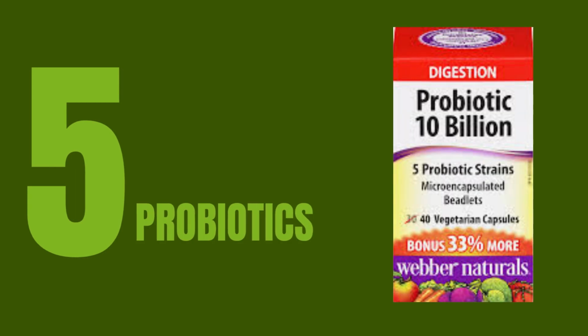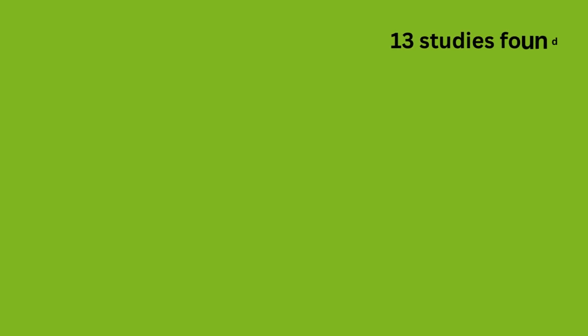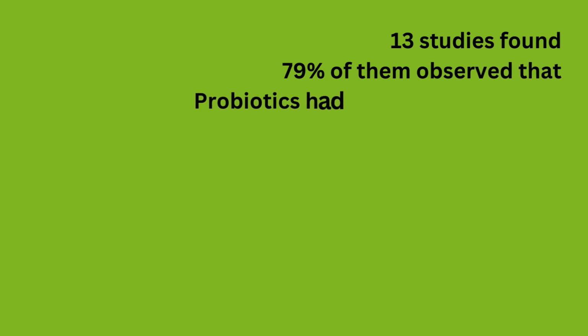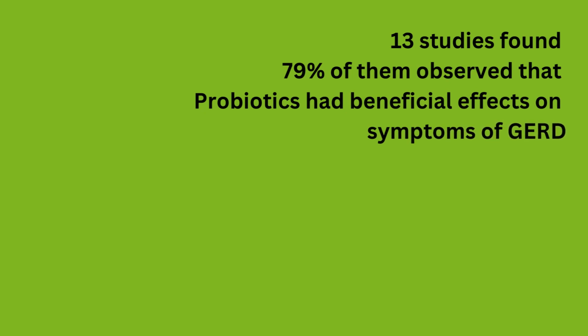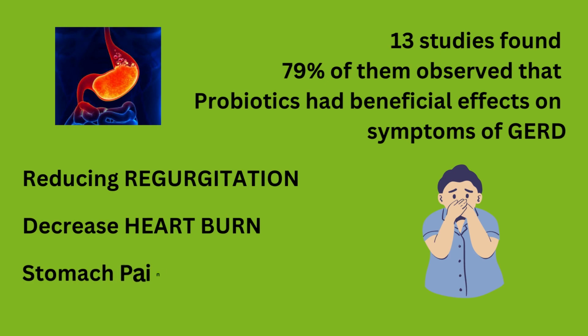Probiotics are a type of beneficial bacteria found in the digestive tract. They play a key role in gut health and immune function. Some research has found that supplementing with probiotics may help decrease symptoms of acid reflux. For instance, one review of 13 studies found 79% of them observed that probiotics had beneficial effects on symptoms of GERD, including reduced regurgitation, decreased heartburn, and less stomach pain and nausea.